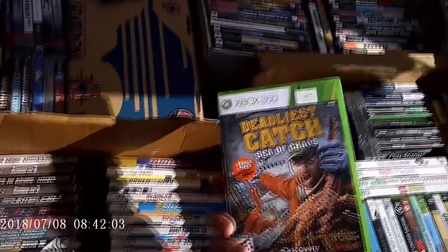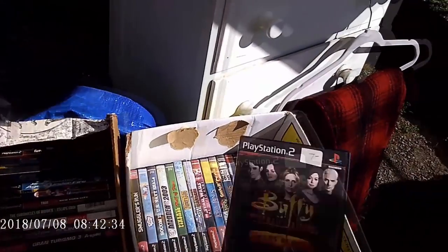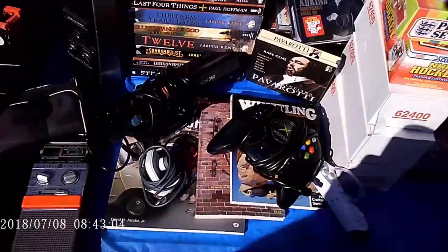Here are some games. Deadliest Catch, I think I showed this before. I just want to play it because, again, it's kind of like Pimp My Ride. I don't really understand what it could be. Here's a Buffy game for PS2. Both of them are really good. They're beat-em-ups. Pretty fun.